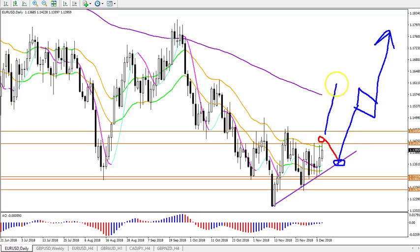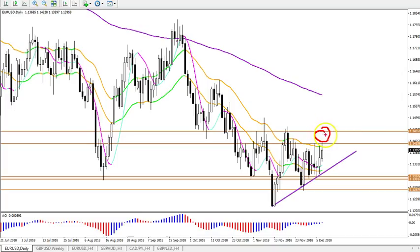We could also get an immediate break, and then the flag, and then the continuation, but I think that the first scenario, this one, is a little bit more likely at this moment because of the strong resistance zone up in here. But you never know. Both scenarios are pretty equal to each other. I just think that first scenario is a little bit more likely: the pullback, and then the continuation.